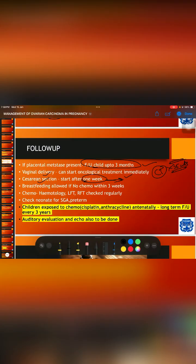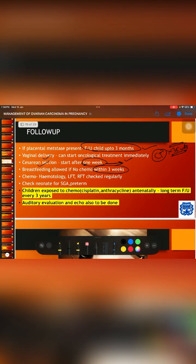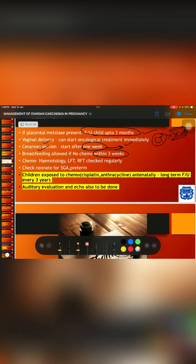If there is no chemo within 3 weeks, you can allow the breastfeeding. There are many controversies regarding breastfeeding, but if she is not taking any chemotherapy now, or if the chemotherapy is later than 3 weeks, then breastfeeding can be allowed. And if the patient is on chemotherapy, you have to do the hematology. LFT, RFT should be checked regularly. Regularly you have to check the hematology.